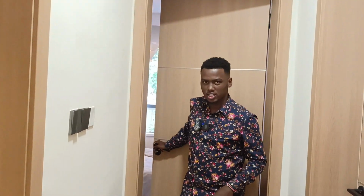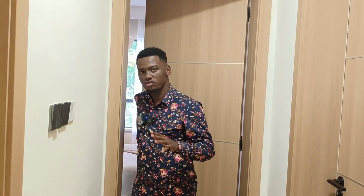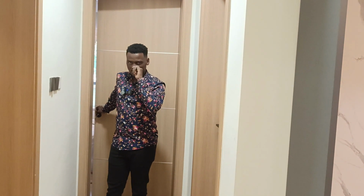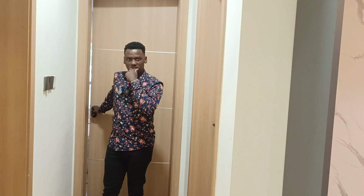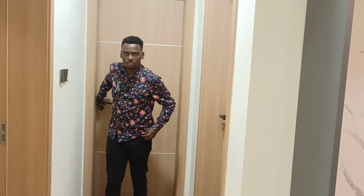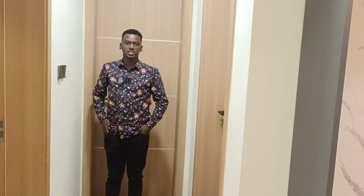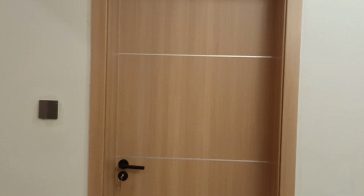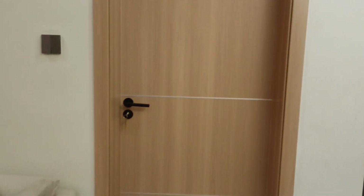Now, I want to mention something. I don't know if you've noticed the doors of this house. The doors that lead you to the inside spaces, like the bedrooms and the common bathroom, are of the same color, a beige, brownish color.